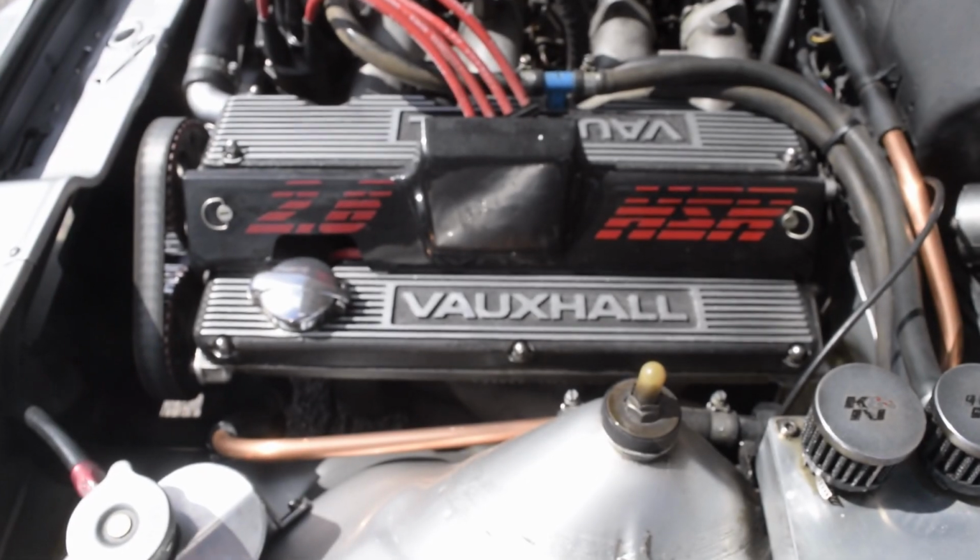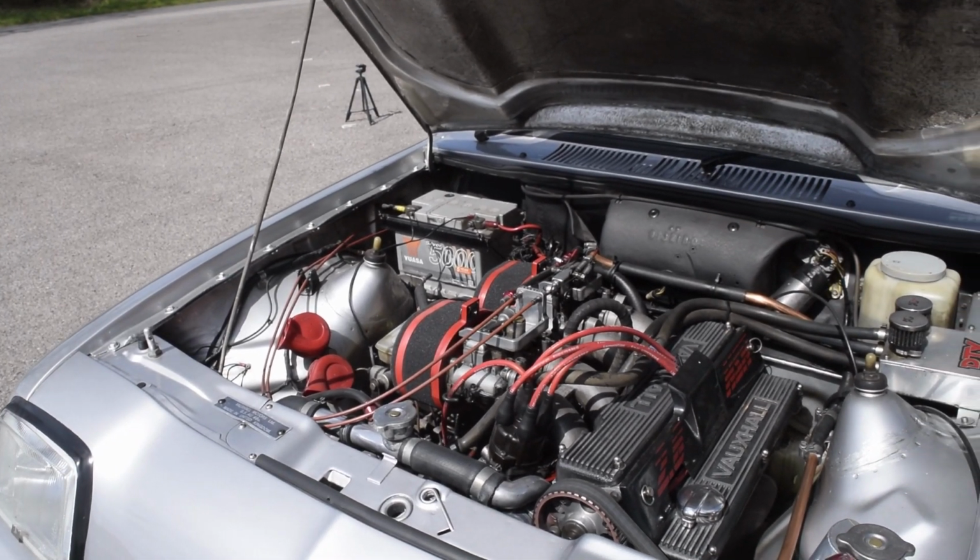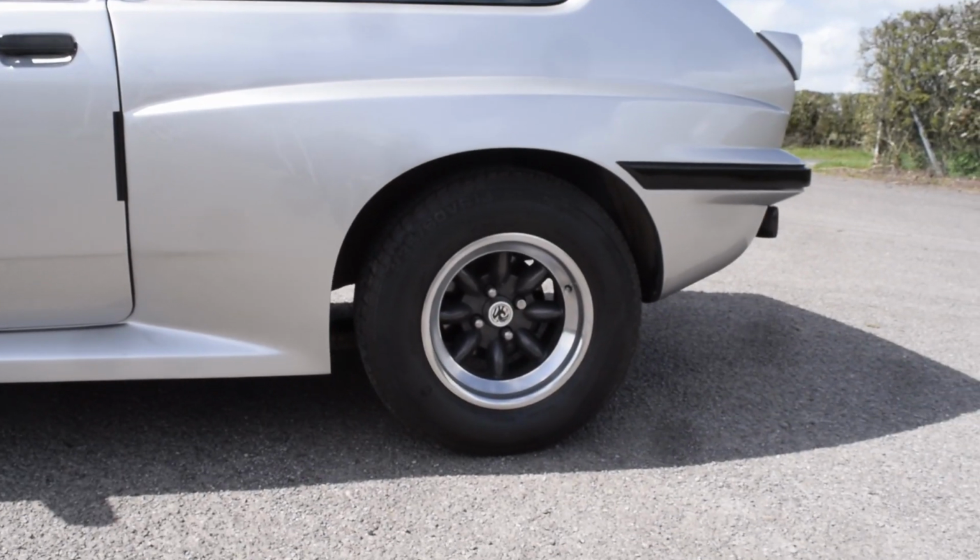Dealer Team Vauxhall were Vauxhall's racing division, and they really wanted to get Vauxhall's name on the motorsport map. To do this, they decided they wanted to go rallying. Now, they had several options and several cars they could have chosen, but what they did was they went with the very humble Vauxhall Chevette, shoved a massive engine up front, flared the arches a bit, and made a rally car. But not just any rally car, a rally car for Group 4 rallying.